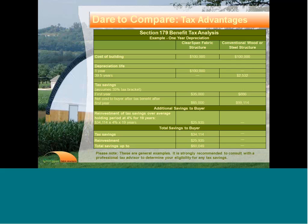One of the other nice things about a ClearSpan riding arena, especially if you own a business, are some of the tax advantages. There's a tax code called Section 179, which allows you to depreciate the value of your structure within a year, compared to a metal or steel building that can take upwards of 20 to 30 years.